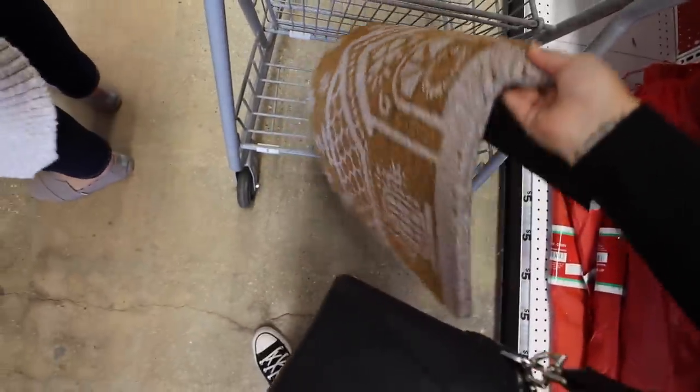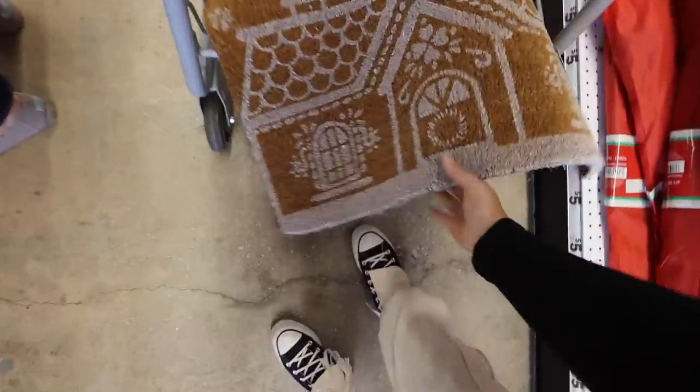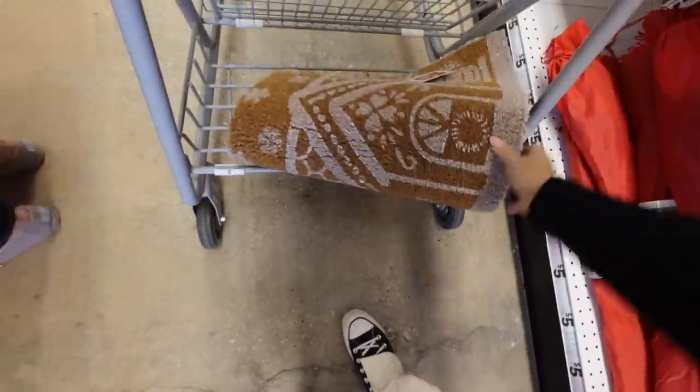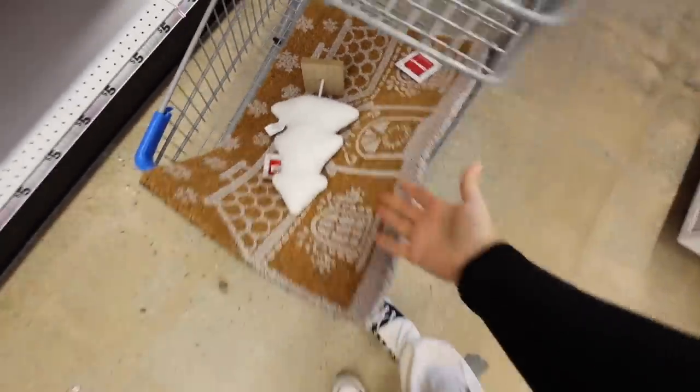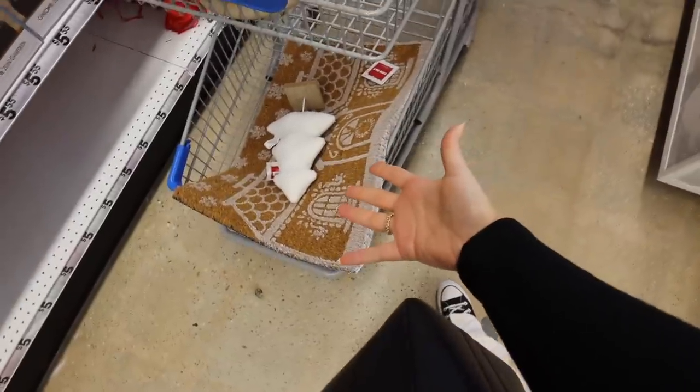Yeah, I need this for the front steps. It's freaking $5. I mean, come on. Get me out of the store. I used to spend all my paycheck here. I'll put my stuff on the bottom. Oh my God, who knew? We're supposed to be getting Halloween stuff. I know, we got sucked in.